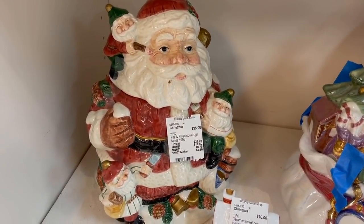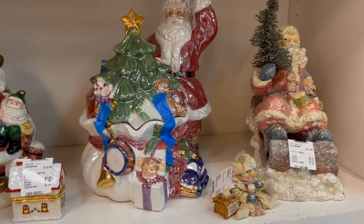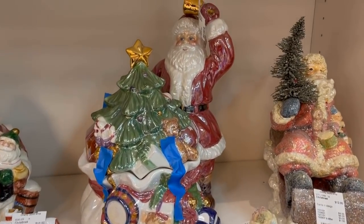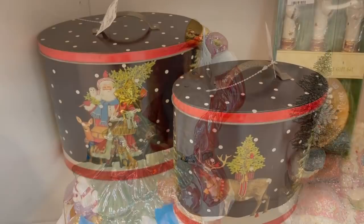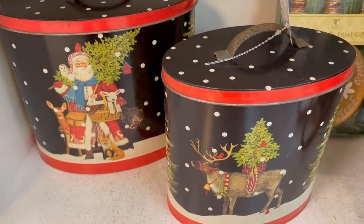Here's a Fitz Floyd cookie jar. These sell for about $100, so $30 or more, I think, is very fair here at the Charity Guild shop. And these canisters could be used for any kind of decor.